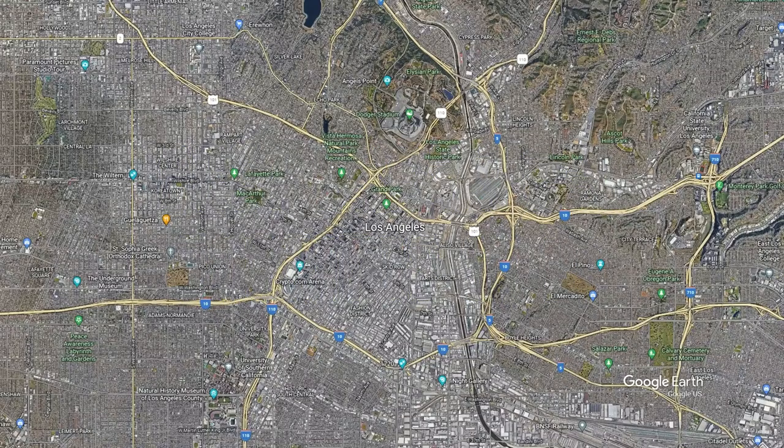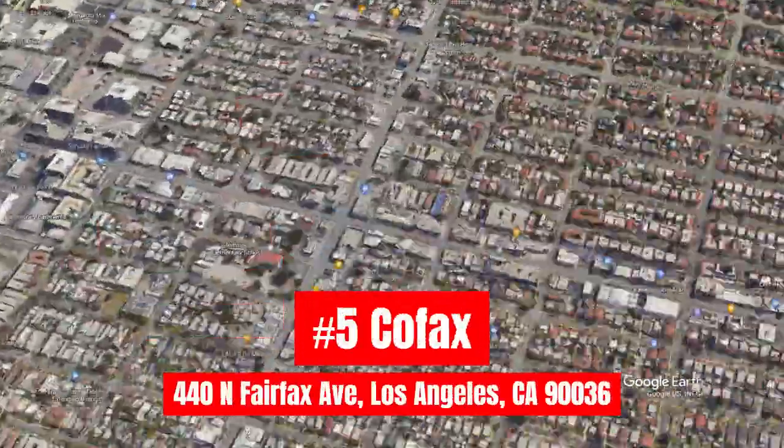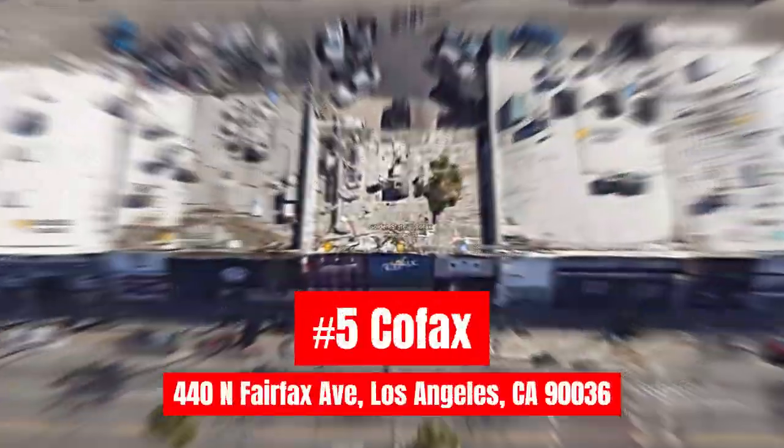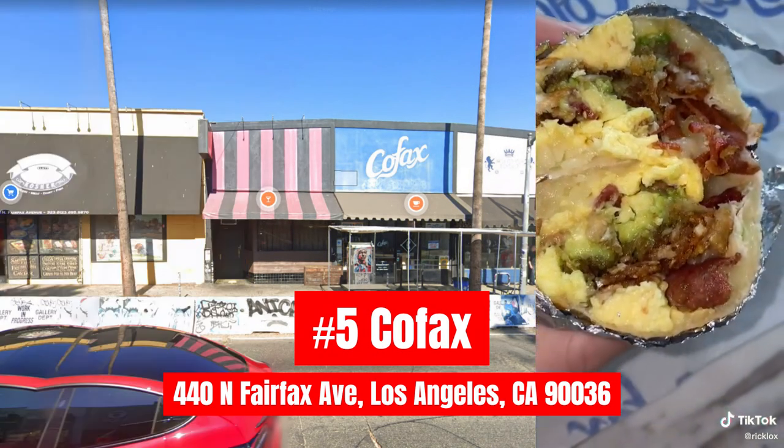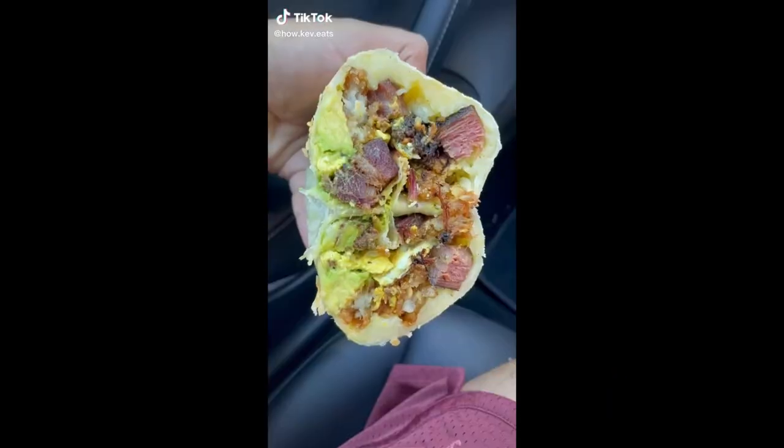Starting off, we have Kofax. They opened in 2014, serving their customers excellent coffee. They saw the need of their customers also needing breakfast, so now they serve some of the best breakfast burritos in the city. Pastrami breakfast burrito.